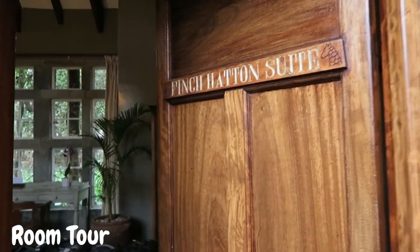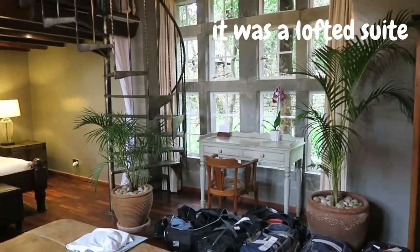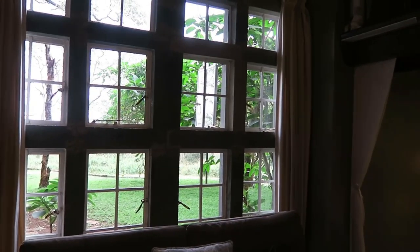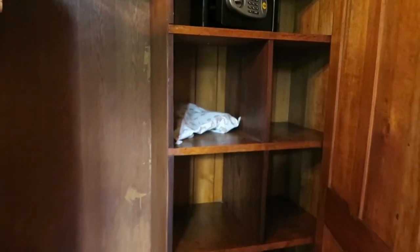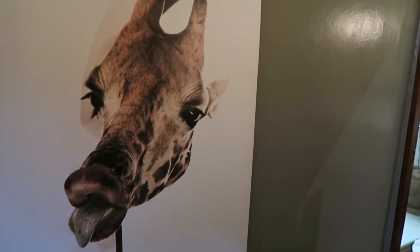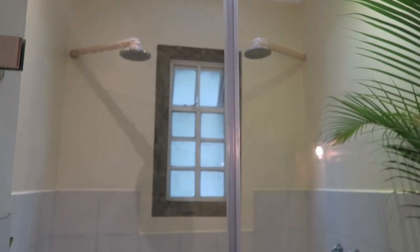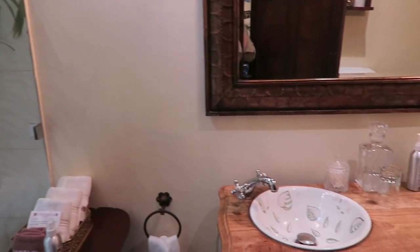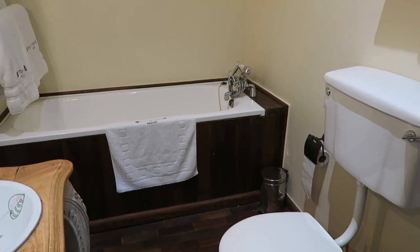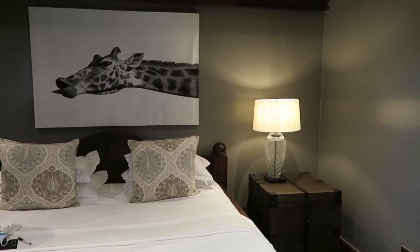So a little room tour for you all. We were staying in the Finch Hayton suite. It was a family suite with a lofted up and downstairs area, little window views. There's a little fireplace right there, closet space for us, and some more giraffes, of course, leading into the restroom with two showers and two sinks, with a tub and a toilet, of course, as well.